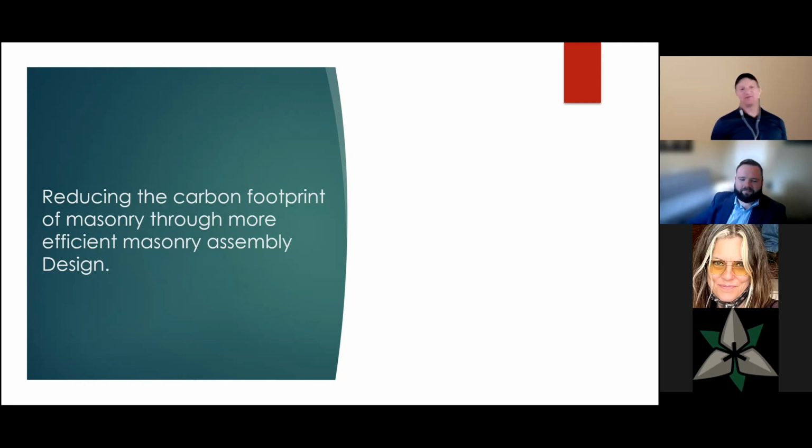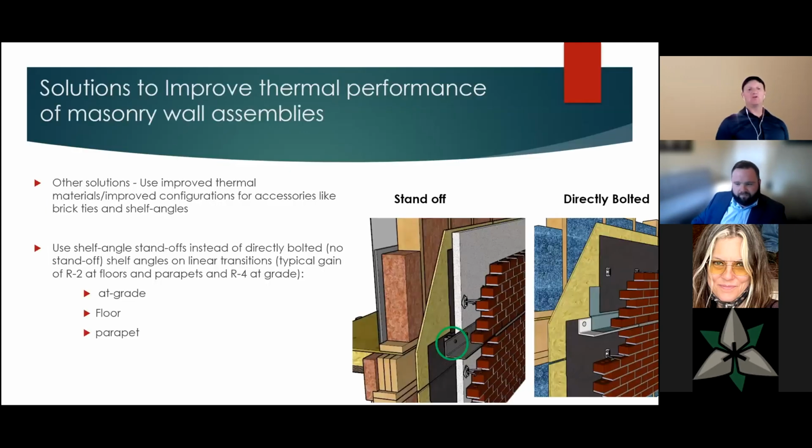Other ways we can reduce our carbon footprint and increase our energy performance is through more efficient masonry assembly design. I'll give you an example here. A really straightforward way is to have continuous insulation. You're actually allowed to design without insulation or with non-continuous insulation, but it really does end up hurting your overall wall performance once you have to start accounting for thermal bridging at your linear transitions. So at grade, at a floor level where a shelf angle is, right? Just actually putting insulation at the shelf angle at floor level gains you R2 per floor, and it'll gain you R4 at grade and R2 at a parapet.